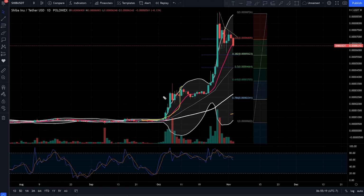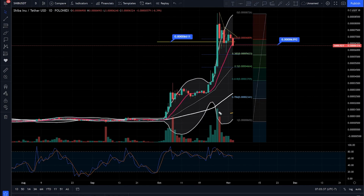Shiba spiked up during the first wave, the Bollinger Band got way overextended, consolidated, allowed the Bollinger Band to contract, and then spiked up. And now the Bollinger Band is just way overextended. It has to go through the same process again. The volume is definitely slowing down. This is an indication that Shiba is entering this consolidation phase. So this is what we are looking at.